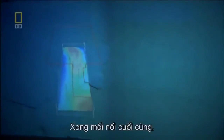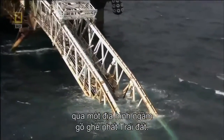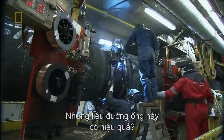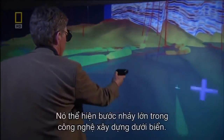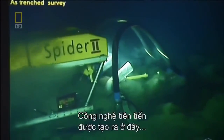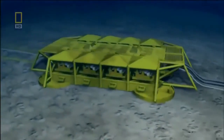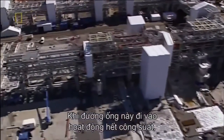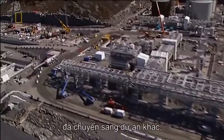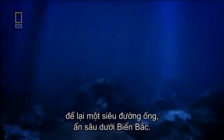With the final link made, the engineers have done what seemed impossible and built a super pipeline through some of the roughest underwater terrain on the planet. But will the super pipeline deliver? Regardless, it represents a gigantic leap in the technology of undersea engineering. The technological advances made here might well end up being used under the impenetrable Arctic gas fields. By the time this pipeline gets into full production, the huge army of divers, welders, engineers, and construction people will already have moved on to other projects, leaving behind them a super pipeline hidden deep under the North Sea.